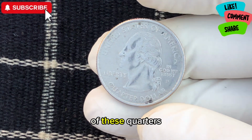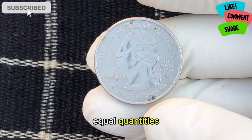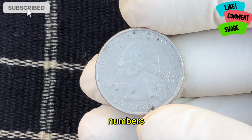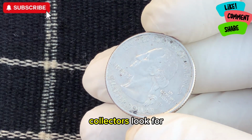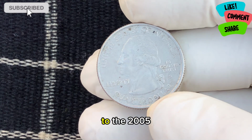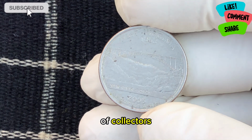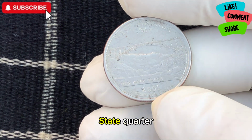And for collectors, this meant that each quarter told a story of its own. But not all of these quarters were minted in equal quantities. Some designs were produced in limited numbers, and these are the coins that collectors look for. This brings us to the 2005 coin that has truly captured the attention of collectors, the 2005 Kansas State Quarter.